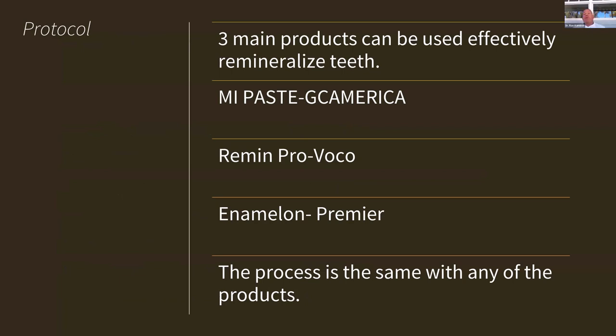Now, from a chemotherapeutic perspective, the case I'm going to show you was done with MI Paste. And I'm doing another one now with MI Paste and did another one a month ago with MI Paste. I've done them with ReminPro from Voco. I have a great case or two with that. And I've done it with Enamelon from Premier. ReminPro from Voco, the cream looks the same, but the chemistry is different. The only one that's got CPP-ACP is MI Paste. ReminPro from Voco has calcium, phosphate, fluoride, and xylitol. And Enamelon's got stannous fluoride, calcium, and phosphate. So different chemistry. They can all work. I think my easiest and best success has always been MI Paste. But the technique is the same, no matter which chemotherapeutic you use.